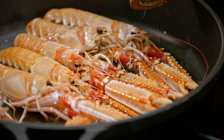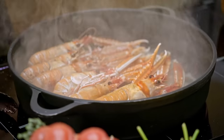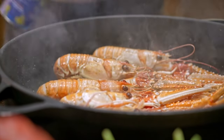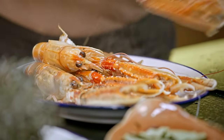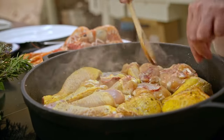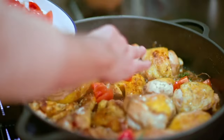Surf and turf. This is your typical Mar y Montaña. Pollastre amb escamarlans. Chicken with Mediterranean lobster. You'll find this Catalan combination on menus across the region. After quickly cooking the lobsters in brandy, we sear the chicken pieces in the same pan, using the juices of the lobsters. Then we add onions and garlic and tomatoes and let it simmer.